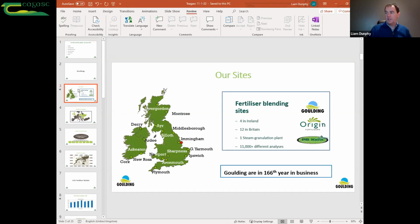So a small bit on ourselves, just to give you an idea of Gouldings and our background. We operate in Ireland. We have 4 plants on the island of Ireland. We're part of a group called Origin Enterprises. That's our footprint across Ireland and the UK. We've 12 plants in the UK and 1 amenity plant, we call it. Gouldings itself is 166 years in business at this stage. So hopefully we can adapt to the changes that are coming down the line and stay going for as long again.